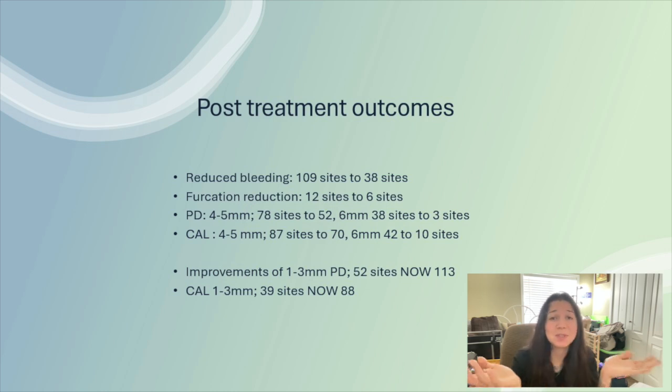And the improvements altogether, the 1 to 3 millimeter, which is what we like as healthy probe depths, we had 52 sites before. Now we're at 113. And then the CAL of 1 to 3 millimeters, we were at 39 sites, and now we are at 88. So, as I said, I can talk all day about everything that I saw. I think that for my patient, we both see so much improvement, and he's so excited to see how everything has worked.